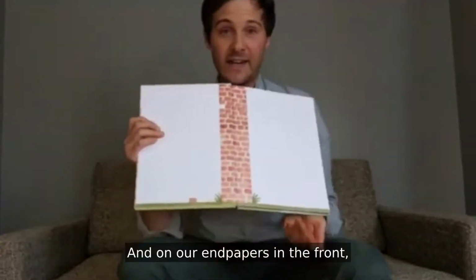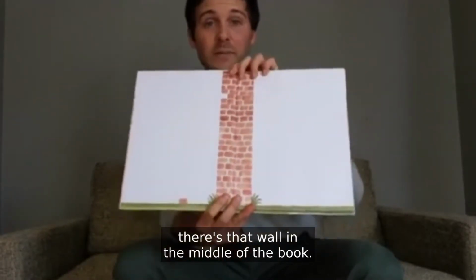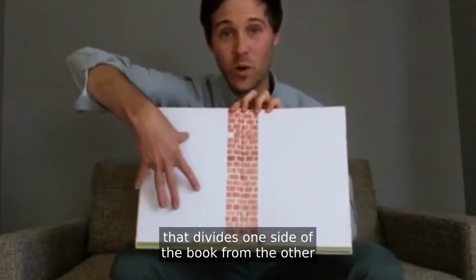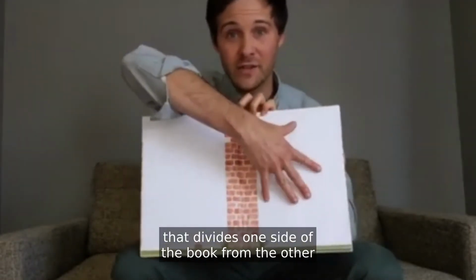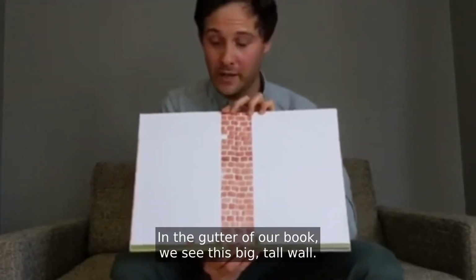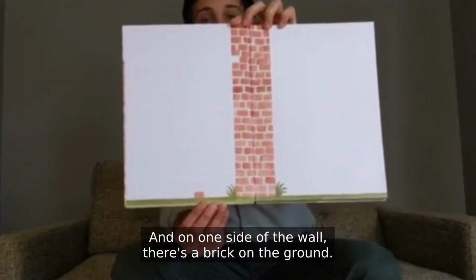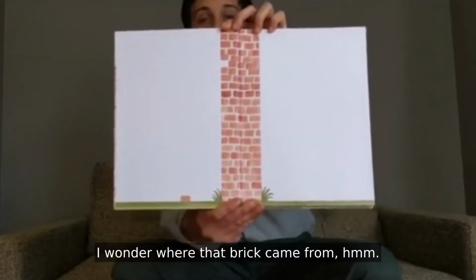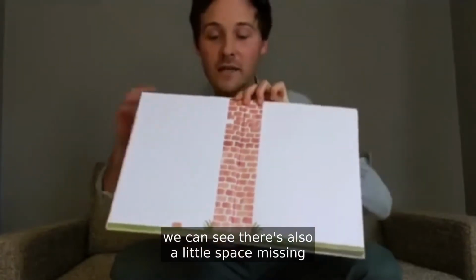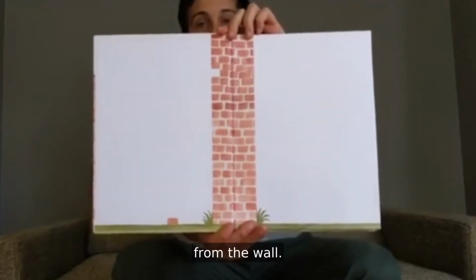And on our end papers in the front, there's that wall in the middle of the book. Another name for this part of the book that divides one side of the book from the other is the gutter. And in the gutter of our book, we see this big tall wall, and on one side of the wall, there's a brick on the ground. I wonder where that brick came from. If we look closely, we can see there's also a little space missing from the wall.